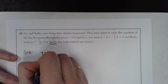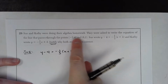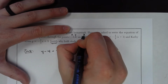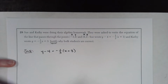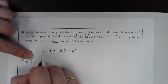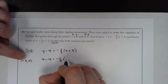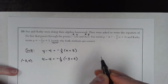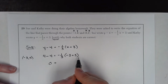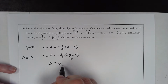She's got y minus 4 equals negative 1/3 x plus 3. Well, I have 2 points, so I have to sub them both in. I have an x, I have a y. I have an x, I have a y. I've got to do this twice. Negative 3, 4. Sub in. 4 goes in for y. Negative 3 goes in for x. 4 minus 4, okay, I can do that. Well, negative 3 plus 3, isn't that 0? 0 times anything, isn't that 0? So that checks.